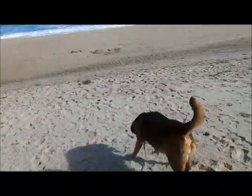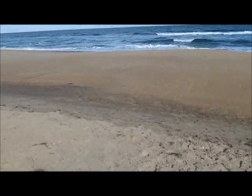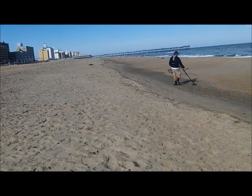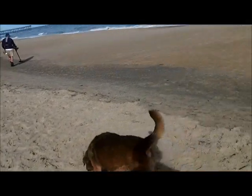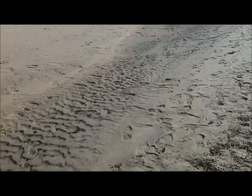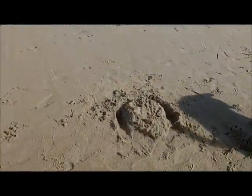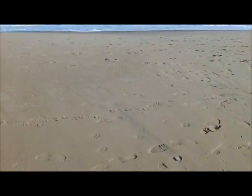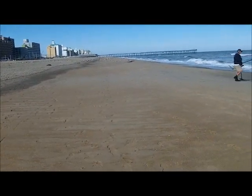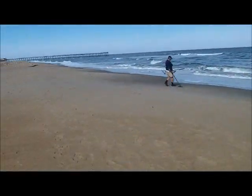Now we haven't been here in a long time. You can see there's a big inner slough here, way up the beach. Runs a long ways. I have to check that out. A little cut right there by the pier. I mean, right up there. That's where all the water came out at. Went over top the beach, came out right there.